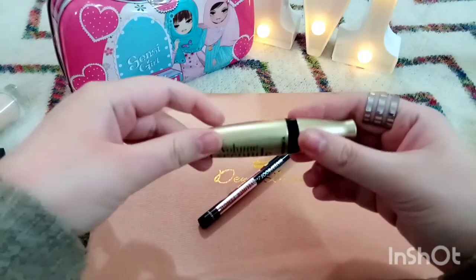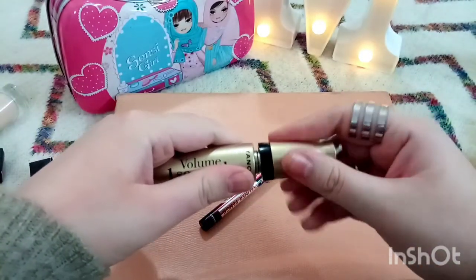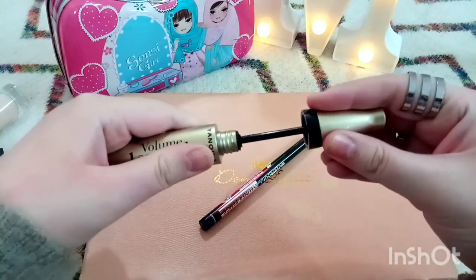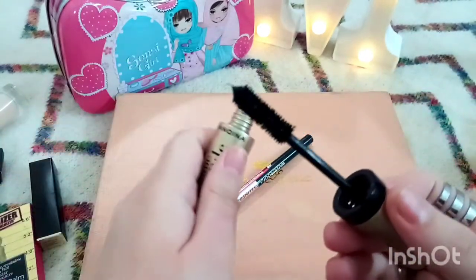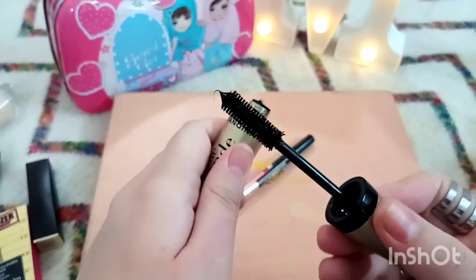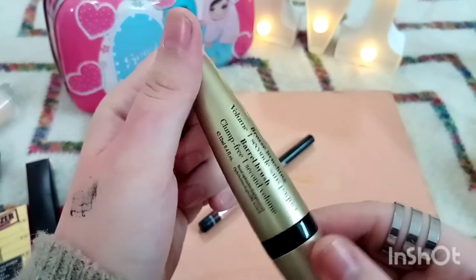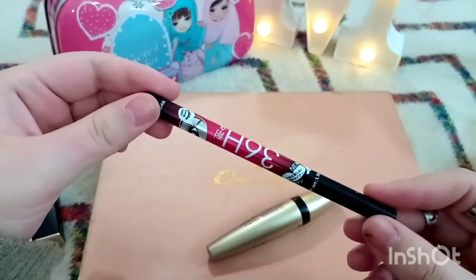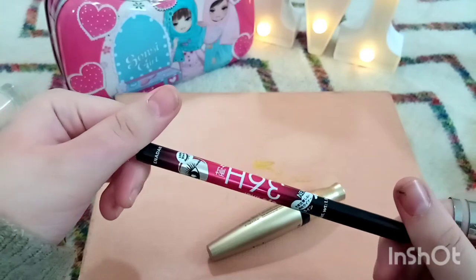And this is a Volume 1 Second, volume, and it's a super volume mascara. When I apply it, my lashes are super voluminous, and I just love how it volumizes my eyelashes, and it's waterproof. And this one is an eyeliner. It is a 36H eyeliner, and it is also waterproof.